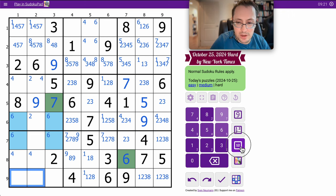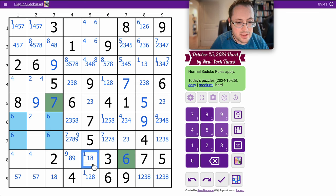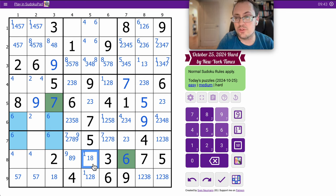5, 7 in the same 2 spots in the same region lead to that being a pair. 4, 5, 6, 7, 9 in row 9 leaves this as 1, 2, 3, and 8. And this sees 2 and 3 and is therefore down to 1 and 8. This 1, 8 and that 1, 8, because they're in 2 different rows in 2 different regions, do not interact with each other.